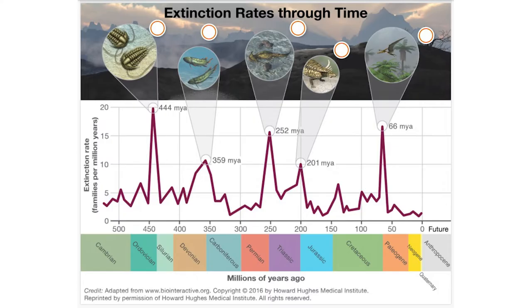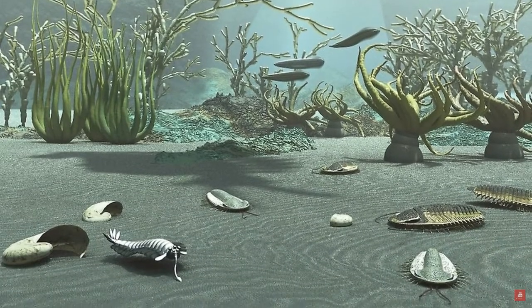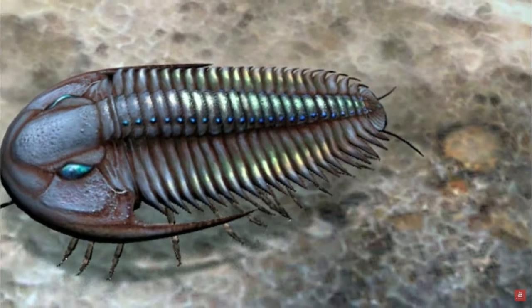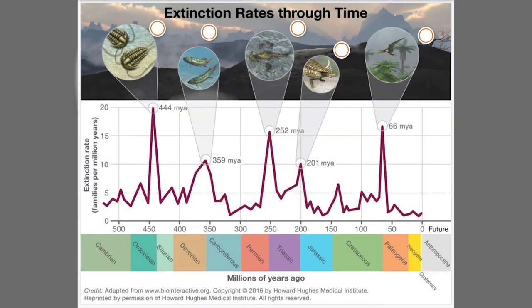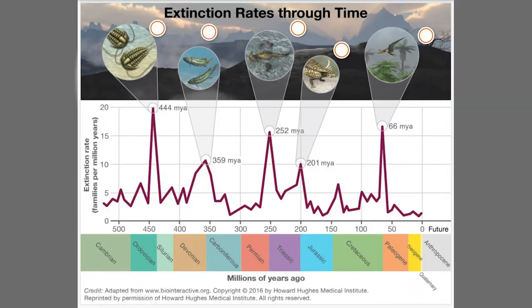Exploring the images from the graph, we will find out about some species that went extinct or nearly extinct as a result of peak extinction events in Earth's history. Trilobites are marine arthropods that lived in oceans all over Earth. Over 80% went extinct during the Ordovician extinction.